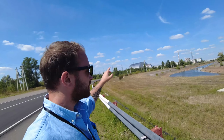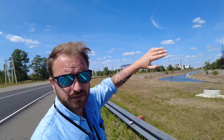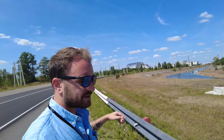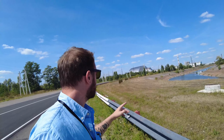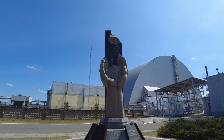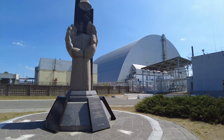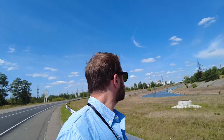As you can see, this is Chernobyl reactor number 4. This is where the explosion happened, and you see the metal covering it. That is the newly built sarcophagus that was installed in 2016, and it's the largest movable structure in the world, weighing about 58,000 tons. I have to say it's a pretty impressive achievement, both for mankind and engineering.